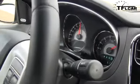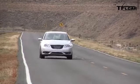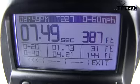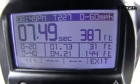This thing's got some... Wow, that's good. That's really good. 2 people in the car? At sea level, that would be at least a second, maybe a second and a half faster. Easily. 7.49. Ladies and gentlemen, that's an impressive number. This is the freight train of the bunch, no doubt. Power.